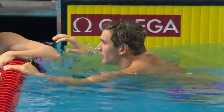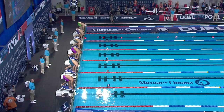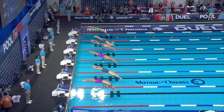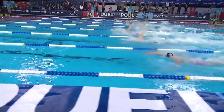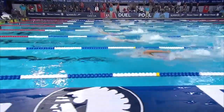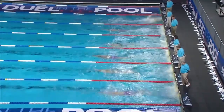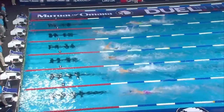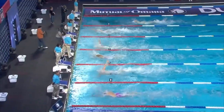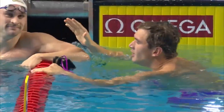Morozov third in lane number three, 46.68, and those results now official. And Team USA picking up a big 8-1 swing in the men's 100-meter freestyle. Adrian with his third fastest time in the world this year. Through four races, ladies and gentlemen, Team USA jumping out to the 25-11 lead.